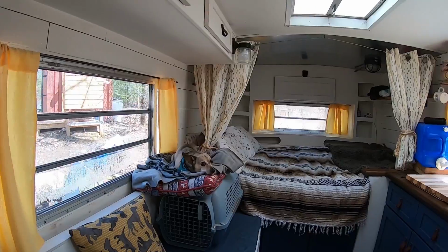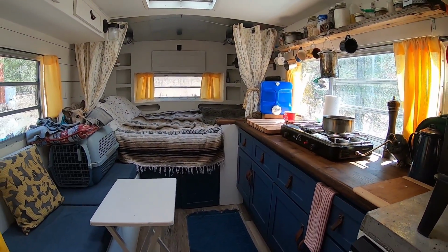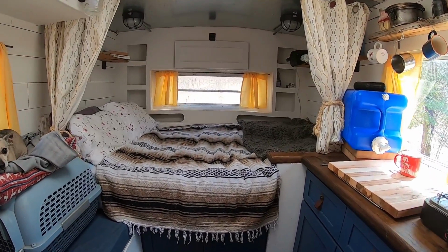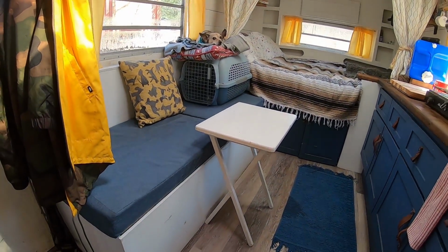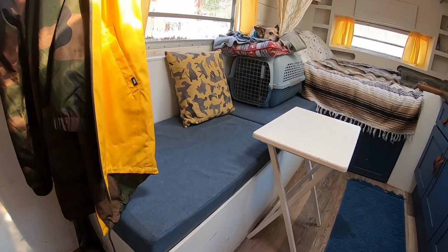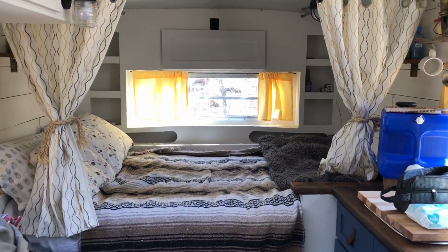So one of the biggest things we did is that we gutted out all of the cabinets. The back part here used to be a bathroom and a shower. We converted that entirely into a sleeping space. We ripped out the bench that was a fold-out bed, and we replaced it with a bench, which also doubles as a little bit of storage underneath. And we could even use it as a sleeping area if need be.